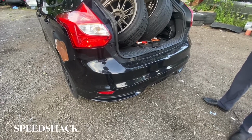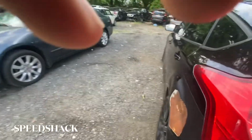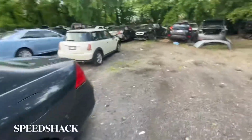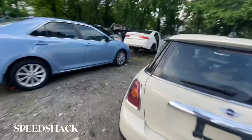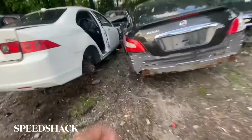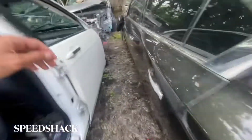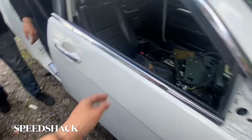What's the problem? The door? Yeah, the door messed up. Same color. Yeah, let's check it out, man. There ain't much left of this car. It's hot, man. Everybody needs something to leave this. All right. Oh, this the door right here? All right.